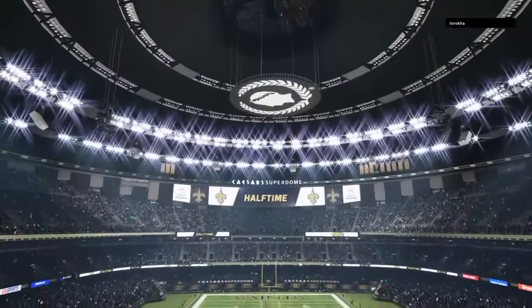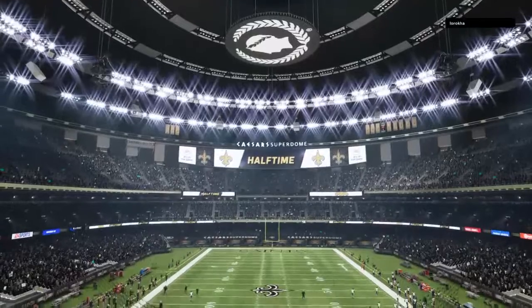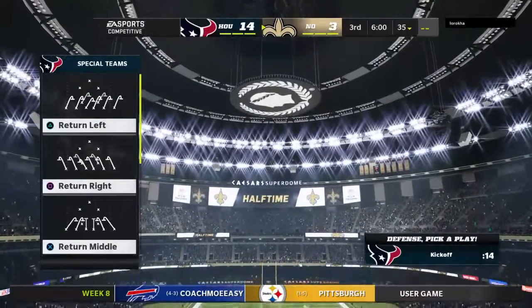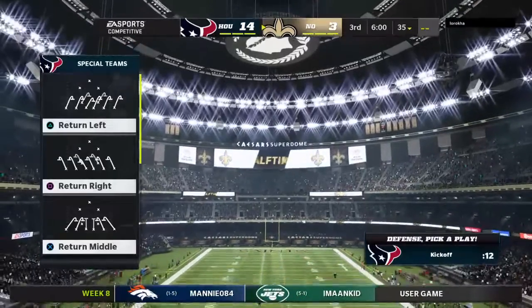So we have reached halftime here. It's the visitors, the Texans, out in front. As we'll get you over to Orlando, where standing by is Jonathan Coachman. He has our EA Sports halftime report.